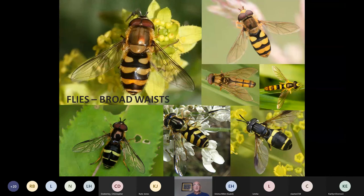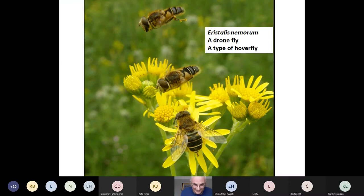So here are the typical hoverflies that, apart from those drone flies, that many people may have heard of or be familiar with. Yellow and black things, they're sort of wasp mimics. I'm sorry I haven't spoken about that. I'll just go back.